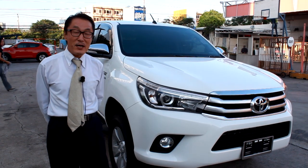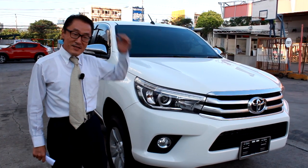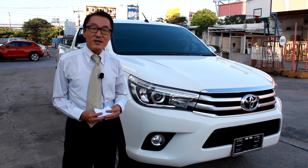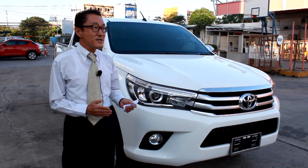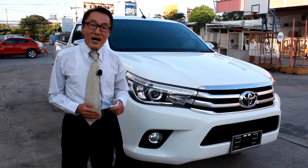We are in Bangkok, Thailand right now. This is the latest model of Hilux called Toyota Hilux Revo 2016 model. This is the best-selling pickup truck in Thailand. I show you about the car.